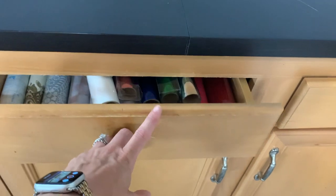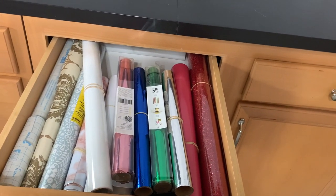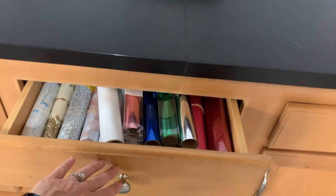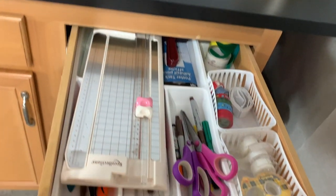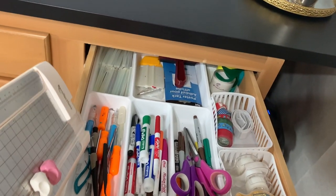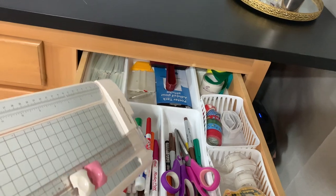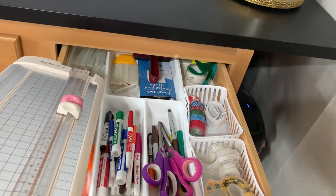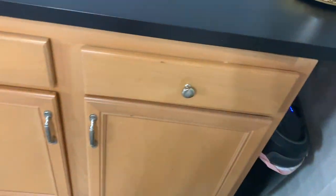This is where I had my sewing stuff, but I went ahead and moved my vinyl rolls in here, which I don't know why I didn't do that before, but it's nice. And then this is just like all my weeding tools for Silhouette, hot glue, Silhouette tools, Expo markers, Sharpies, scissors, tape, basically everything you can think of in there.